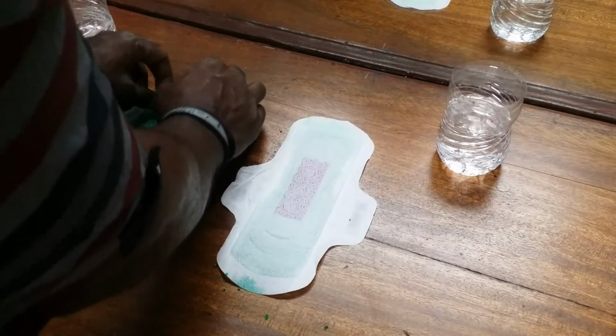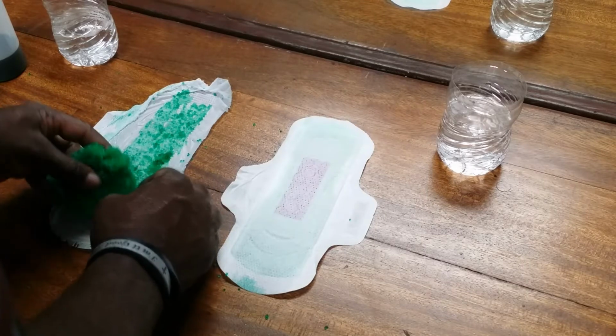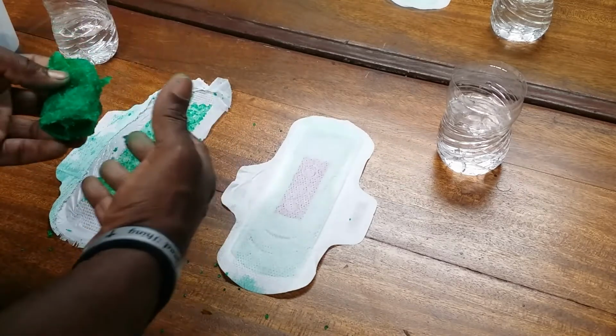Now here's supposed to be part of the absorbency system right here. I'm gonna roll this up. This is made of 5% white polymer, wood chip pulp, recyclable trash, recyclable paper.